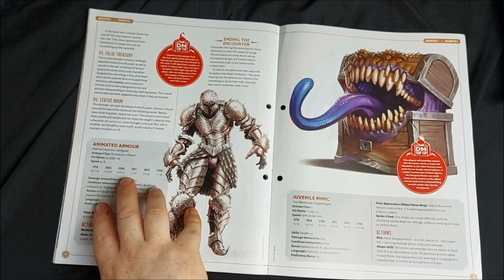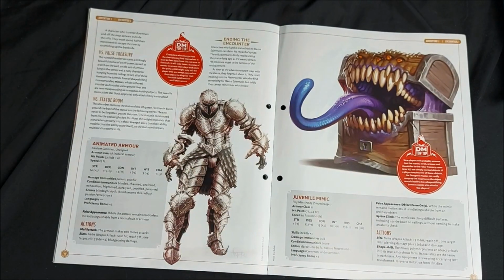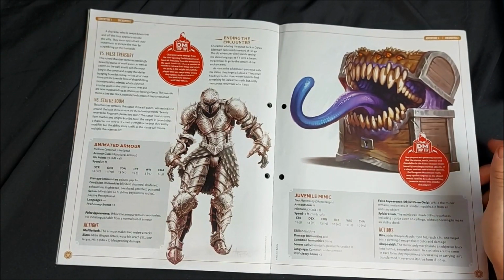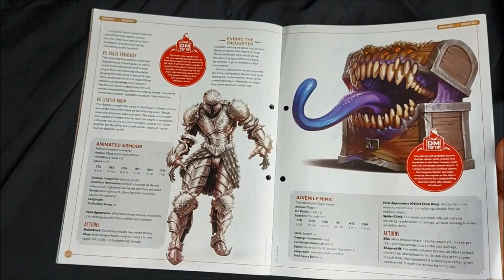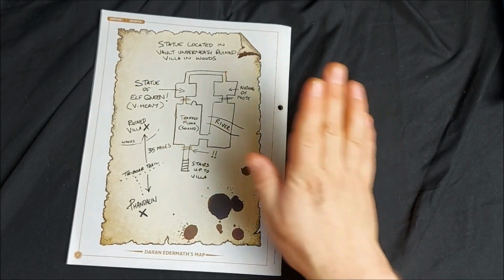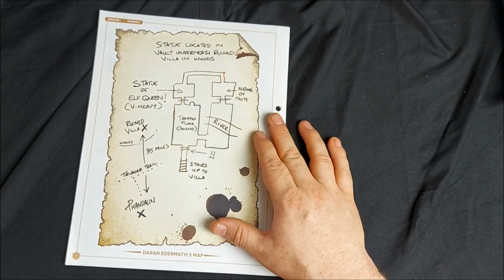So in this adventure we have a few new enemies to face. So we got animated armor, pretty common within dungeon-based adventures. And of course, what dungeon-based adventure isn't including a mimic? And we got a baby mimic here, so just a junior one, not as deadly as larger mimics, but just be careful. And on the back we got a nice little piece of handout to the players.